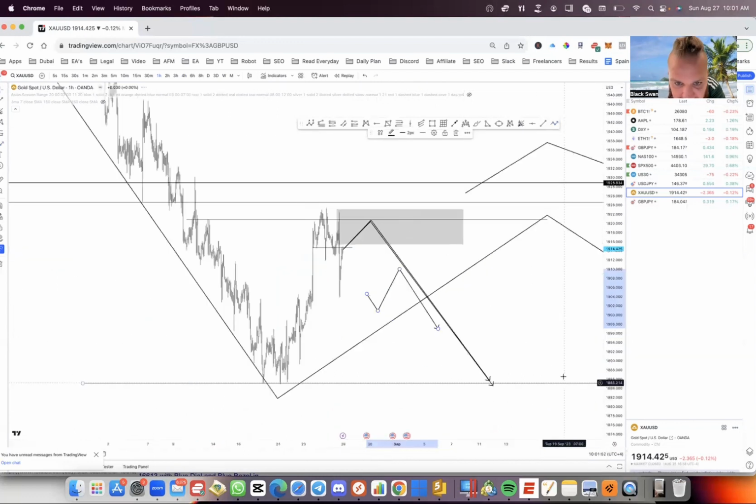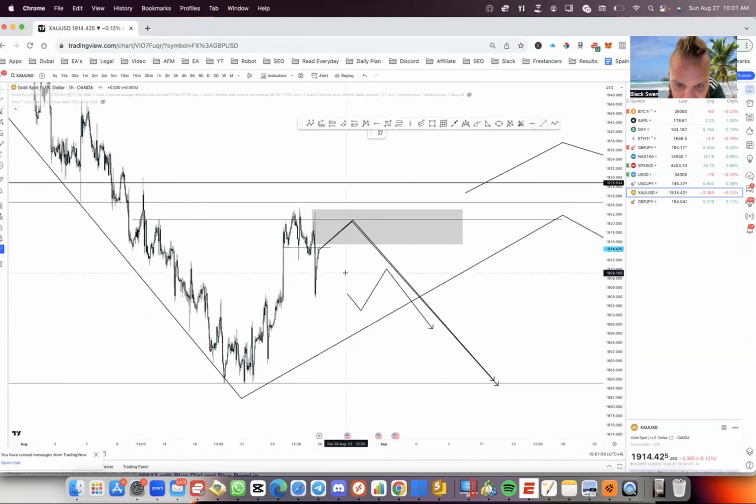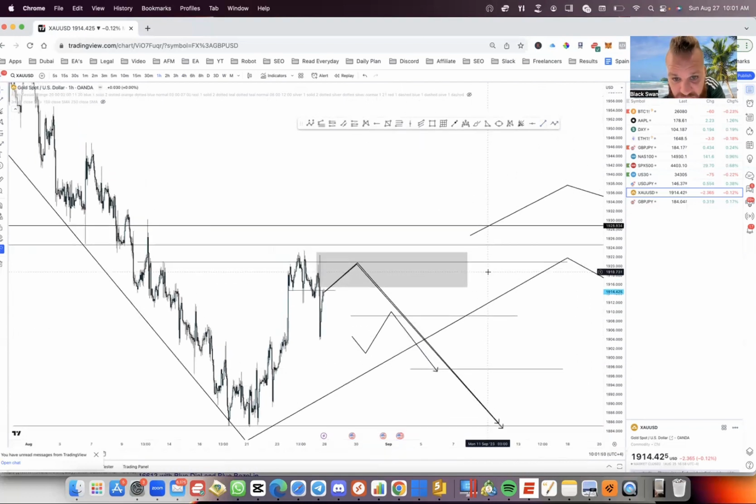So while we are below here, obviously we're going to be looking to take entries down here, down towards the low next week. However, if we break above 1930, we are looking for buys.